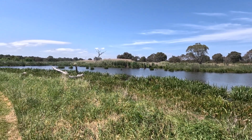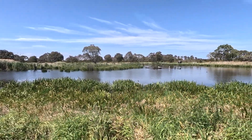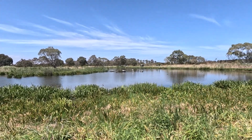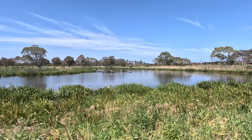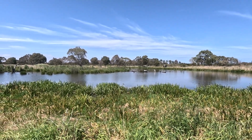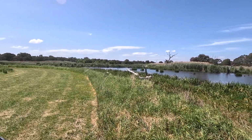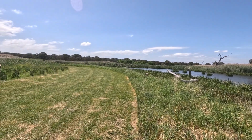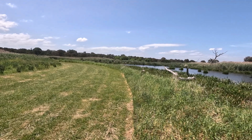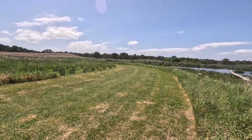Well, while we're at Braeside Park, we thought we'd show you some of the waterways here. I'm not sure whether you can see, but there's a pelican just sitting out there on a log. Swan next to it. And in the water. Yeah, it certainly is an interesting little place, isn't it? Got lots of nice little spots. So it looks like they've actually just mowed this track. Yeah, so they keep it under control.